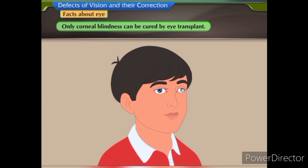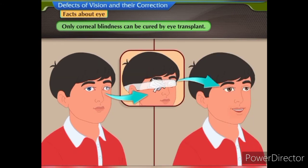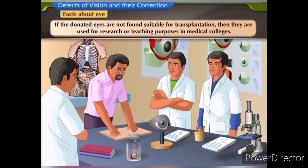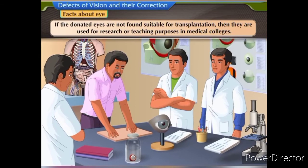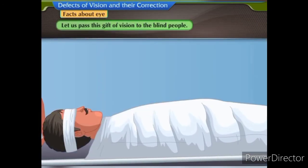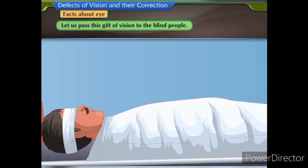Only corneal blindness can be cured by eye transplant. If the donated eyes are not found suitable for transplantation, then they are used for research or teaching purposes in medical colleges. So, let us pass this gift of vision to the blind people.